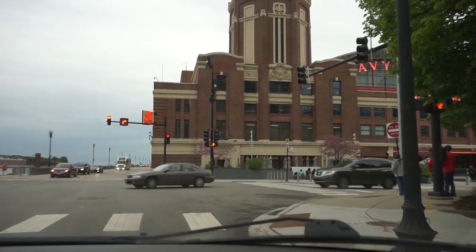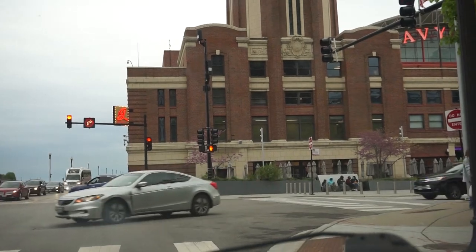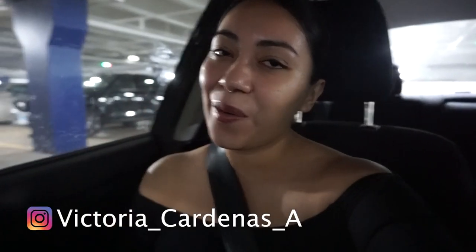This is Navy Pier. Can't even see it because we're here at the red light, but that exit is meant for Navy Pier.